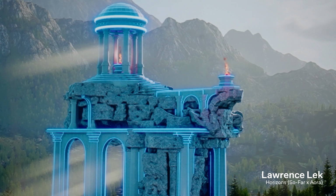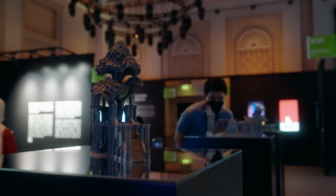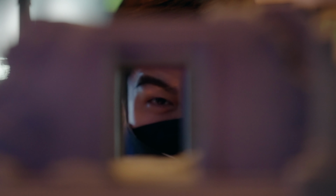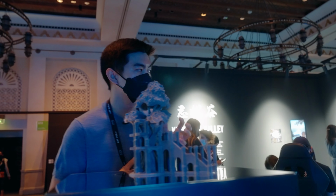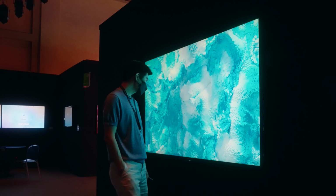So one other thing I really like about this booth is, yes, we were just in a very digital space, but they also then bring it back out to the physical. I believe they're 3D renderings or 3D printed sculptures or maquettes of the actual artworks and architecture in the digital screens.